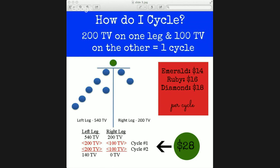You can see here, I'll share this in the group, that there is 540 team volume and 200 on the right leg, and that equals 2 cycles, because 200 goes into 540 2 times. So if you are an Emerald coach, that means that week you cycled twice, which would be $28. As a Ruby coach, you are going to cycle at $16 a cycle, and Diamond is $18.